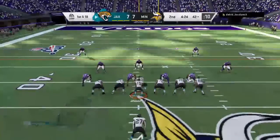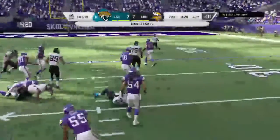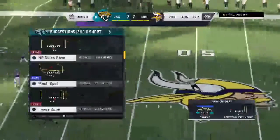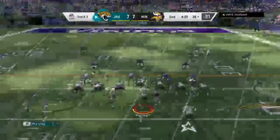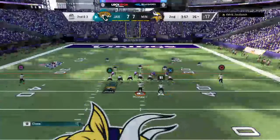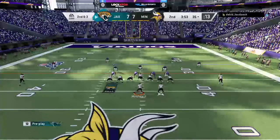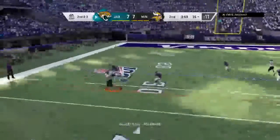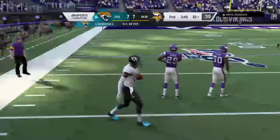Fournette running right. And he'll be stopped at the 35, but not before he picks up 7 yards. Well, no matter how they phrase it, staying on schedule, staying ahead of the sticks, whatever you want to call it, 7 yards on first down, that fits the bill. From the 35 on 2nd down, Minshew. And this one into the hands of DJ Chark.